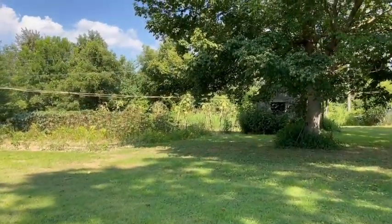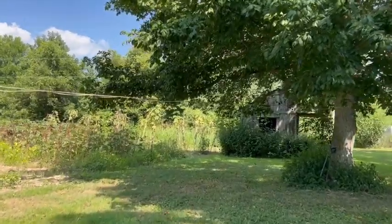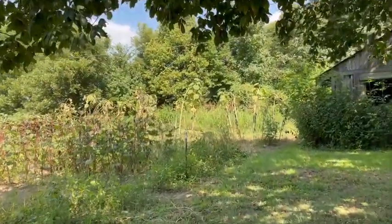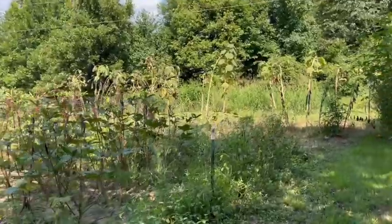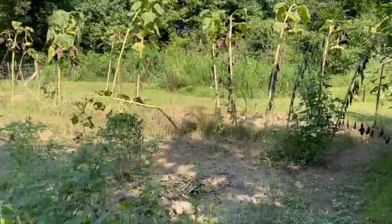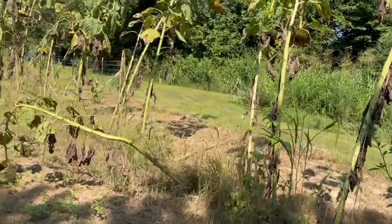Okay, what we came up here for is over here. We came for these sunflowers. The garden is really dry. We have picked a lot of stuff. We've gotten a good harvest. Okra's still going. Green beans are done. We've got some tomatoes over there doing good.